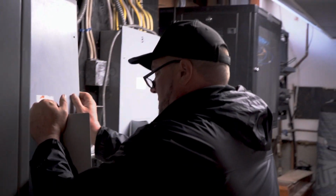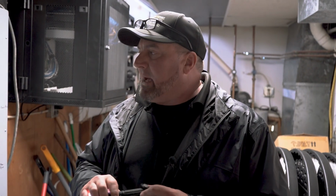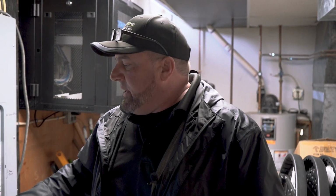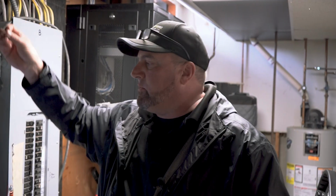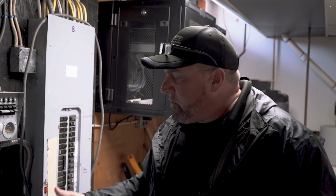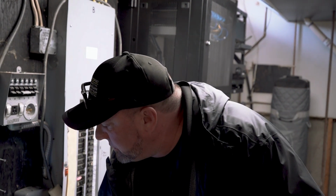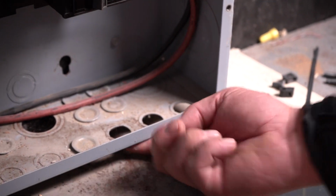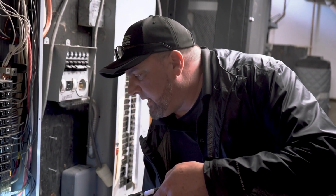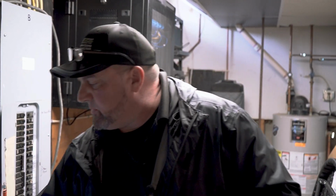I do see a couple of deficiencies here that I would call out on my report. So first of all, what I'm looking for when I open up a panel is to make sure there's no water inside the panel, and nothing's coming in from the conduit from the exterior. We also look to make sure it's dry, clean, and also that no mice could actually get in there. As you can see here, you have some openings where mice could get in and nest inside the panel. That is a safety concern, so that should be sealed up.